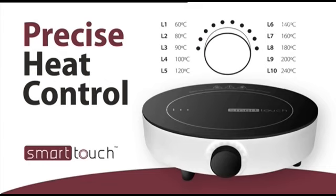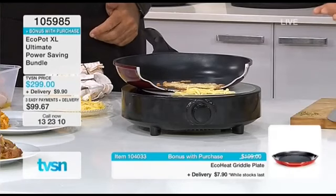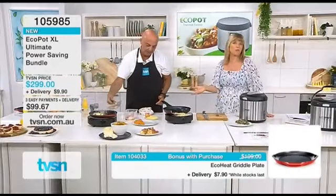So you've got that ultimate control over your temperature, super fast cooking. And it's just so compact. That's the other nice thing. It fits into one of the drawers in my kitchen.